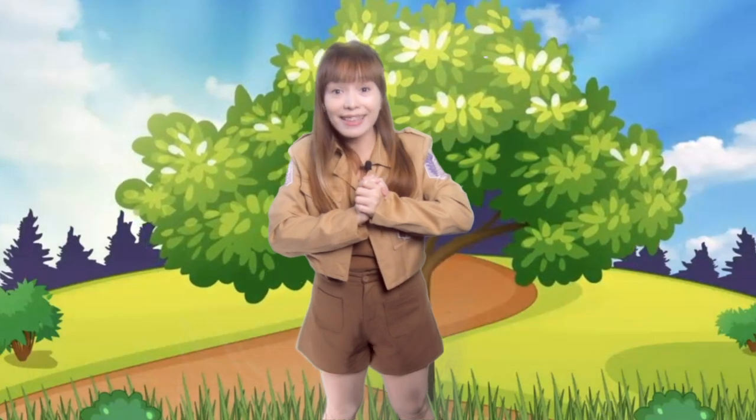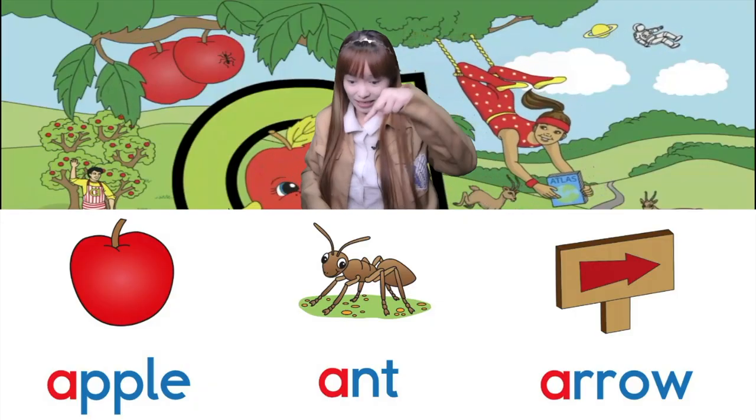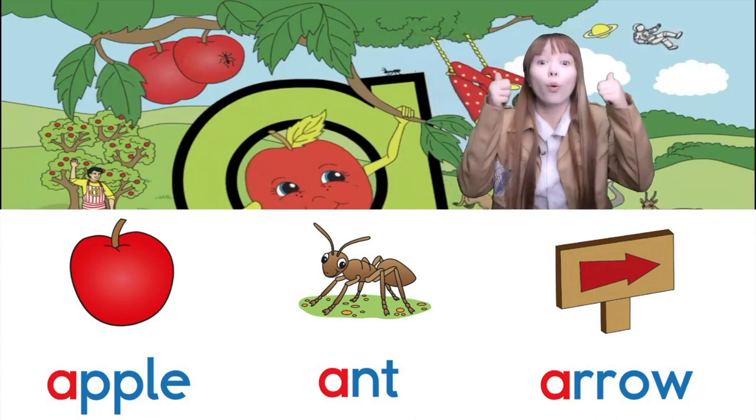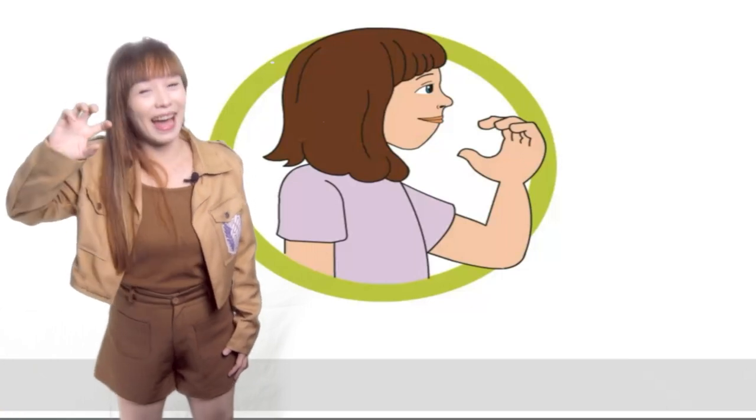Goodbye! So again, that's Annie Apple, and Annie Apple says ah, ah, ah in words like apple, very good, and ant, arrow, well done. And did you know that we can also do an action so we can easily remember any apple sound? Yes, it's just like holding an apple and eating the apple. Just like this. Are you ready to do it?